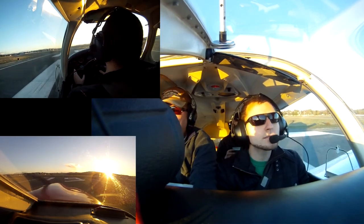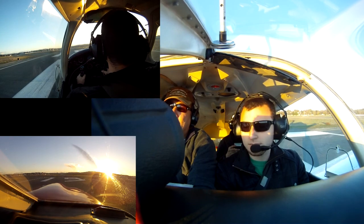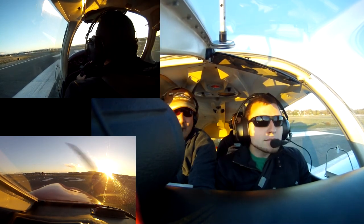Cherokee 09 X-ray, traffic upwinds of Cherokee departing to the northeast, runway 19 left, clear for takeoff, right turn approved. Right turn approved, clear for takeoff, 19 left, 09 X-ray has the departing traffic in sight.